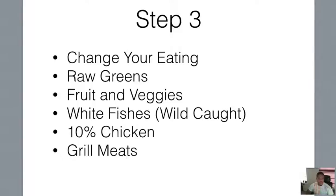Okay, so fruits, raw vegetables, white fish. Now, with your fishes and seafood, guys, you always want to make sure that they're wild caught. You don't want to use any farm raised. You want to stay away from the tilapia. Okay, you want to look at white fishes like whiting, cod, grouper, things like that that are white fishes.